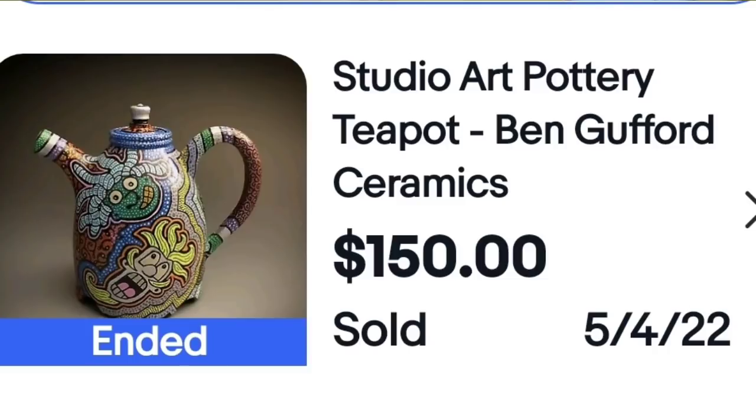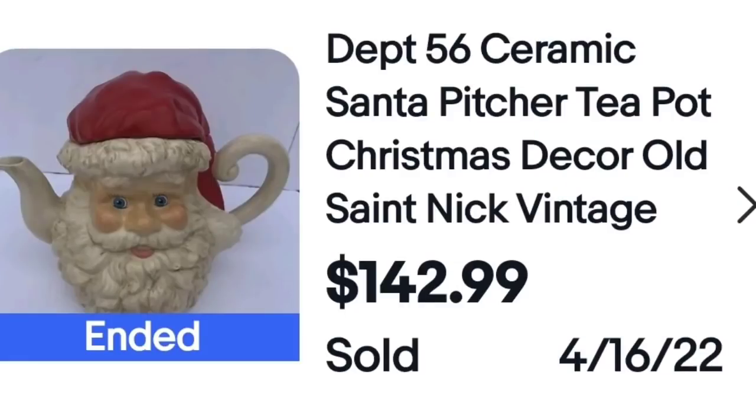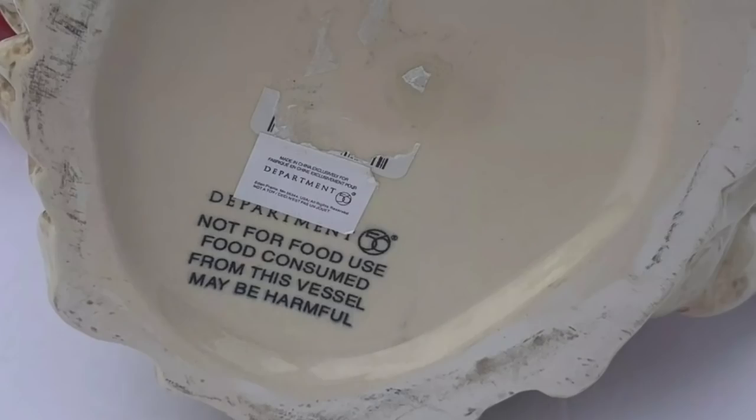And again, this one is signed on the bottom. So if you saw this and flipped it over, you would know what to look up. All right, here comes more Christmas ornament brand stuff. This I did not know existed either. This is a Department 56 Santa Picture teapot. This one sold for $142. Again, marked on the bottom very, very clearly Department 56, so you would be able to look it up.